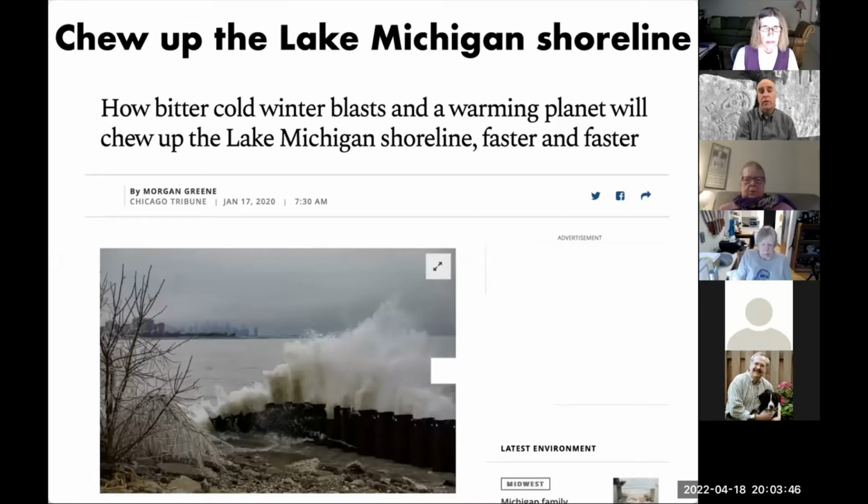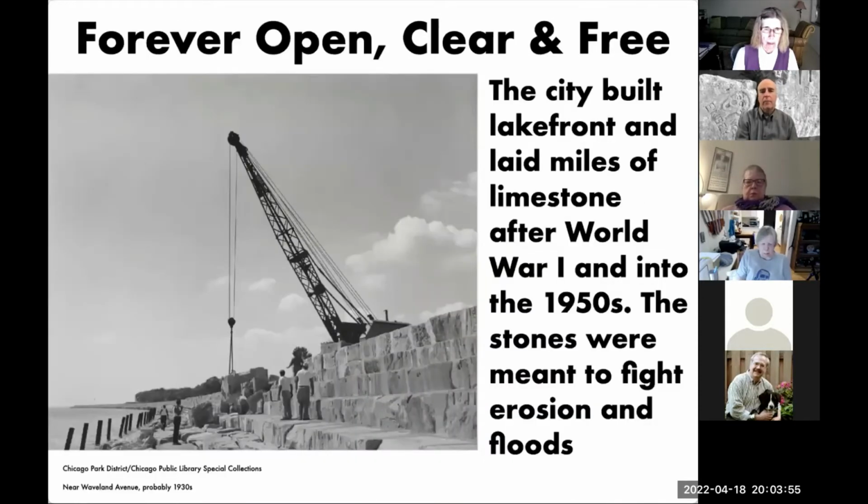It's almost all landfill, and the bits of it that aren't landfill are highly engineered. And the lake, I think, is always trying to take it back. So in the 1920s, they started this new approach to stopping the flooding and the erosion of the lakefront, and they built ultimately about 12 miles of these limestone revetments. They used that approach into the 1950s, and they were pretty effective. Not entirely so, but pretty effective.